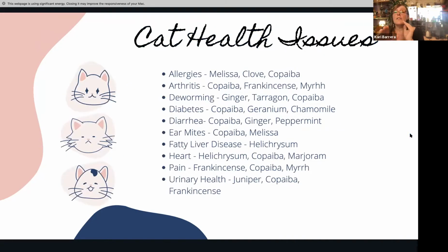So here are, I love this list. This is a great one to take a screenshot of for allergies. We've got melissa, clove, copaiba, arthritis, again, copaiba, frankincense, myrrh. With this list, you're going to notice there's a whole list of oils. Of course, they do need to be diluted, but you can use those techniques that we talked about earlier. You can use them aromatically. You can use them topically through petting. If they're into licking, let them lick. Cats don't tend to really like internal, they don't want it in their water.